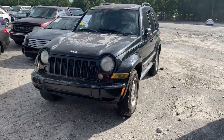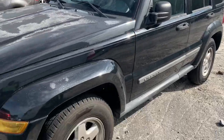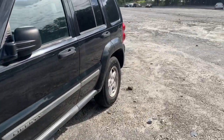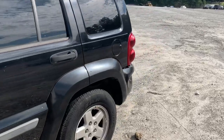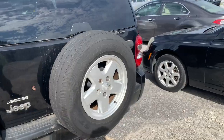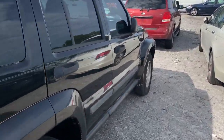Let's check out this Jeep Liberty. 163 on the miles, 2007. Boy, it's getting hot out here. Just like that, sun comes straight out.